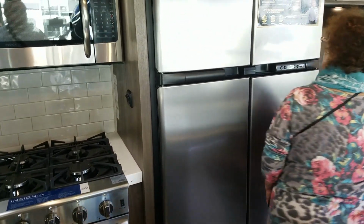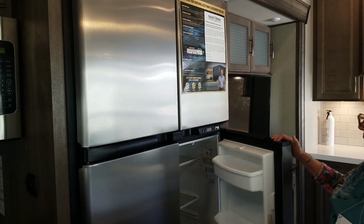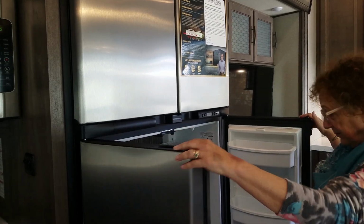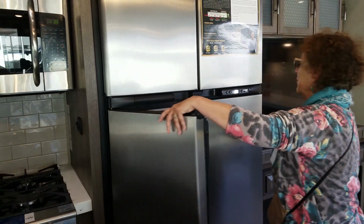Now our refrigerator looks like it has a lock on it, and maybe this is a 4-door RV style refrigerator from Norcold. And your freezer is separate.